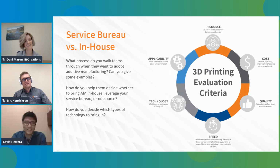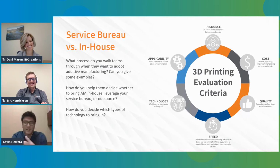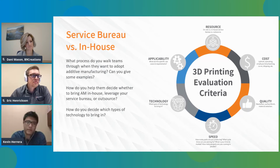Well, my group's kind of spoiled. We actually have about 9 3D printers in house, including 2 B9 printers. There are 4 engineers, and we're still fighting over printers. So that's kind of like what Eric said. We don't have the capacity here, and then we send it out to a service bureau. But for the most part, we've all decided to bring 3D printers in house just because it's so convenient. It saves time and money in the long term.